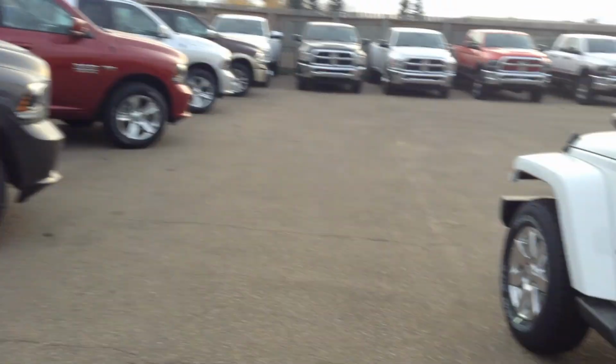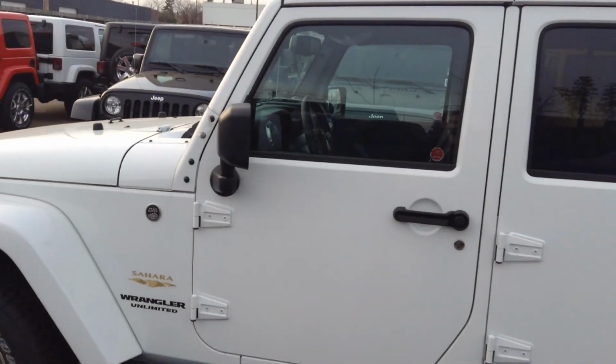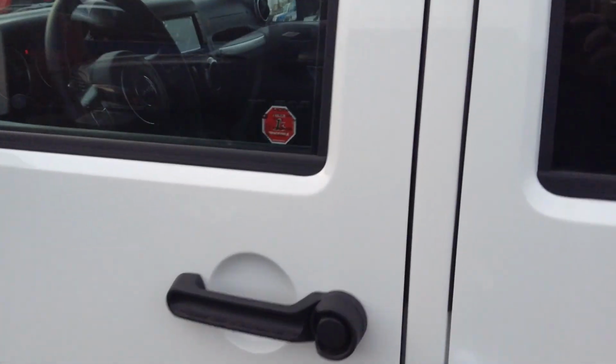Maybe to start with, remote start. That's always important for a Canadian vehicle. But let me just hop inside here. So here we just got the power locks and the windows, and that's it, and I'll get to that shortly. But if you take a look inside, this being Sahara, does have leather in it. Very nice, heated of course.